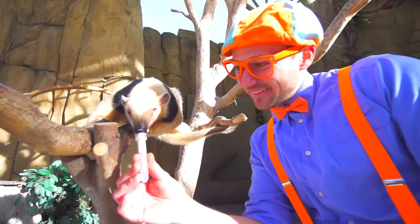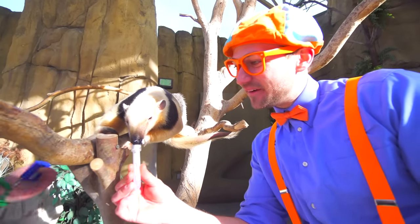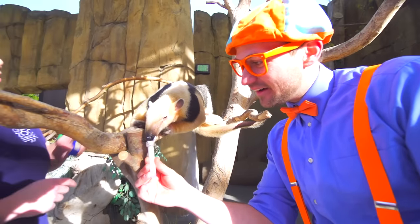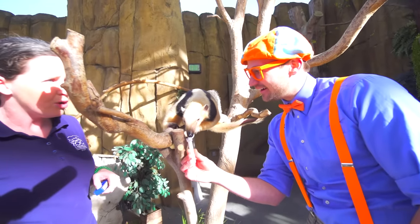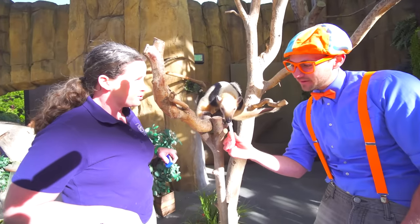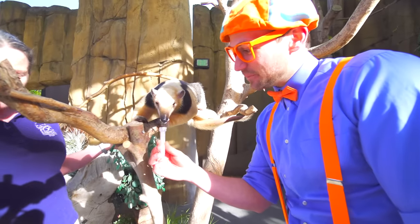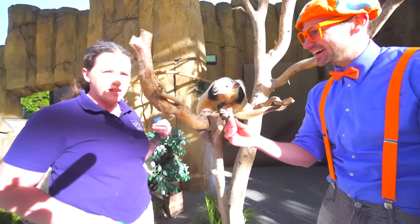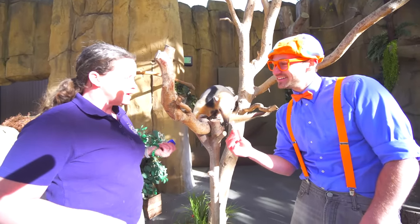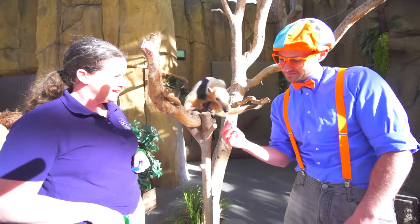Whoa. Check that out. Look at Gonzo's tongue, it's so long. Now, of course, in the wild, Gonzo would not eat vanilla yogurt. He would eat ants. And he has really big claws that he can use to break open ants' nests and termite mounds, and then he'd use his long tongue to slurp those bugs right up. Ooh, yum, that looks pretty tasty. Yeah, so Gonzo has been around people his whole entire life, and when he first came here, we started training him to be part of the show. So that's why he's so comfortable hanging out with us out here. Yeah, he seems like a really great and fun anteater.